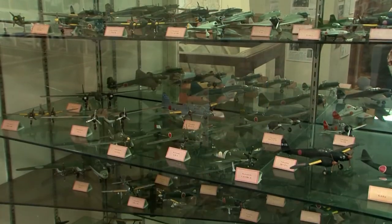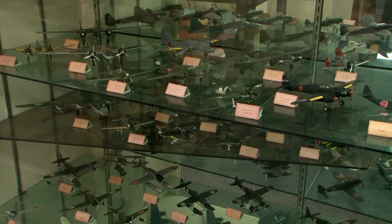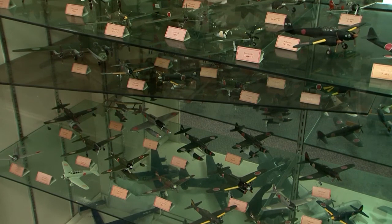Daniel, one of the things that Jeff has told me that he really enjoys are these model planes, and this is a really fine collection of model planes. What are some of your favorites here? Well, actually all of them are pretty awesome.